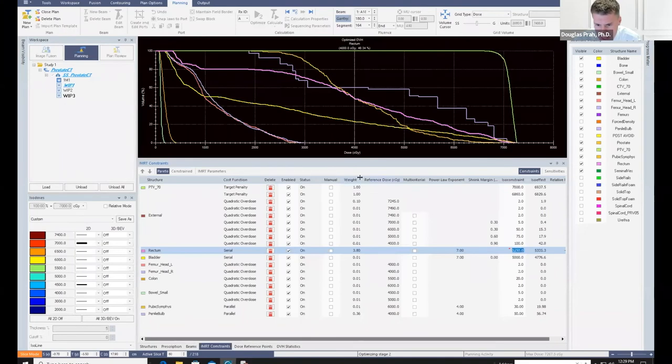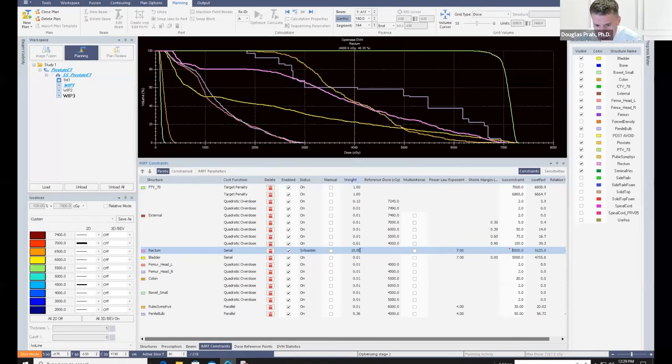Right now, you can see here, based on the weight, usually if you look at these weights towards the end of optimization, if the weight is above one, what you're going to notice is that as it gets close to finishing up, it'll be pretty close to zero. It'll be these really small values, 0.01. So it basically means the optimizer has achieved the constraint and it's not really putting any more effort down there.